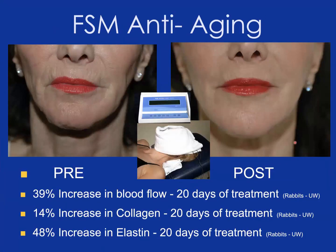FSM and anti-aging. This is pre-treatment. Now she's pretty to begin with, right? But look at the orbital lines around her mouth. A little bit of jowliness here. The labial folds, that's the other thing it's really good at flattening out. And this was three times a week for 2 weeks, twice a week for 2 weeks, and once a month for maintenance.